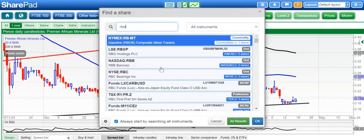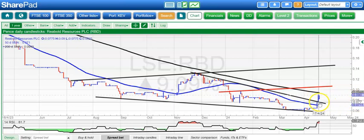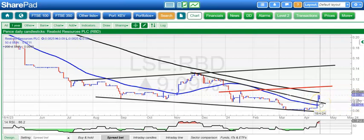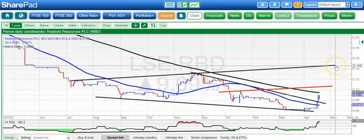On to a stock which is rehabilitating itself quite well at the moment, Reabold Resources. Here we broke the 50-day line 0.07, then we broke that line of resistance from November just under 0.08, and the longer we're above that line, the greater the chance of a move up to 0.11 by the end of this month, and hopefully up to 0.15 by the end of next month.